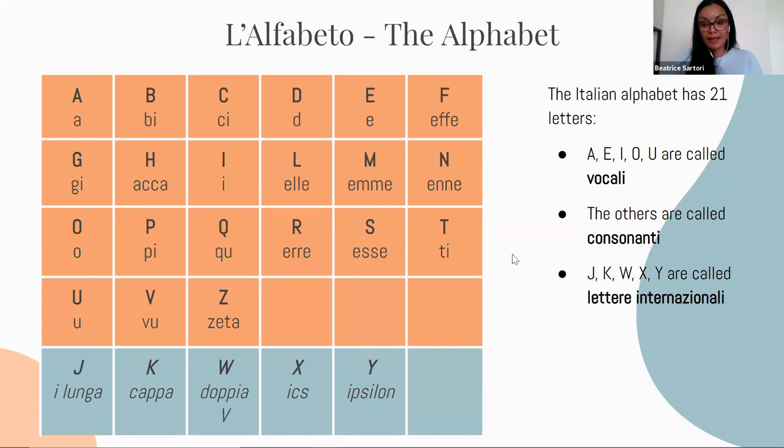All right, okay guys. Learning the alphabet is going to take a little bit of time. My suggestion is, in front of the mirror, take your alphabet chart and just keep practicing. A, B, C, D, A, and so on. I guarantee you that with a little bit of practice, you're going to master it. And it's very important for spelling reasons.